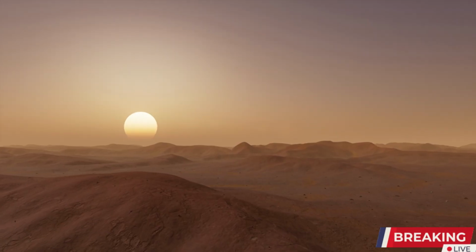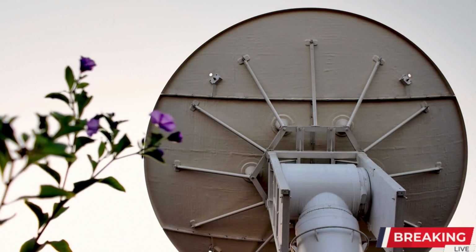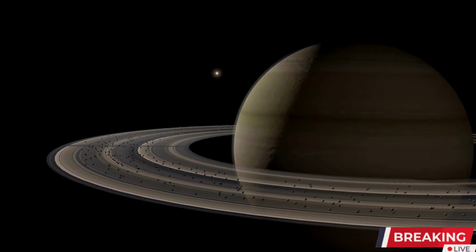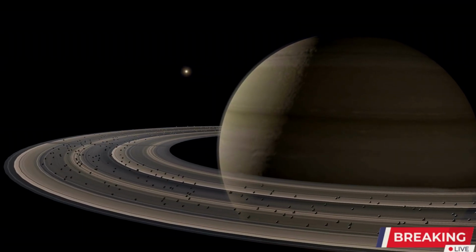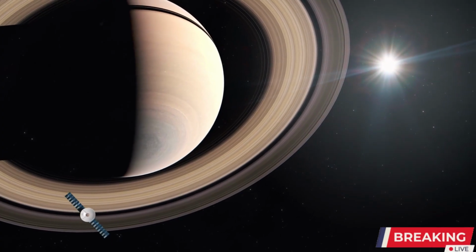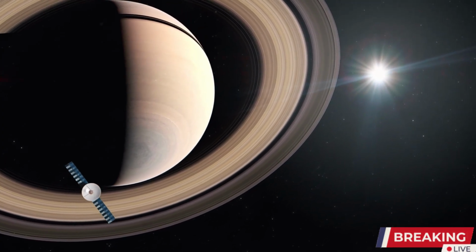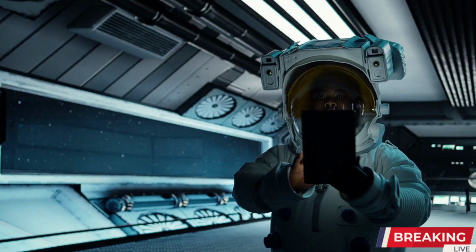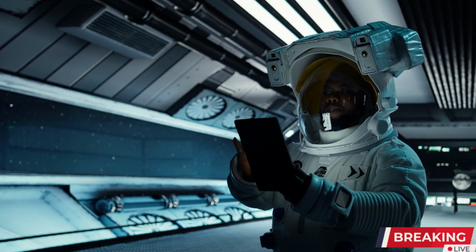Habitable does not mean inhabited. We have not detected extraterrestrial life on Enceladus. Cassini was not designed as a dedicated life detection mission. Its instruments were built to study the Saturn system, not to provide definitive proof of biology. That is why future missions could be so important.